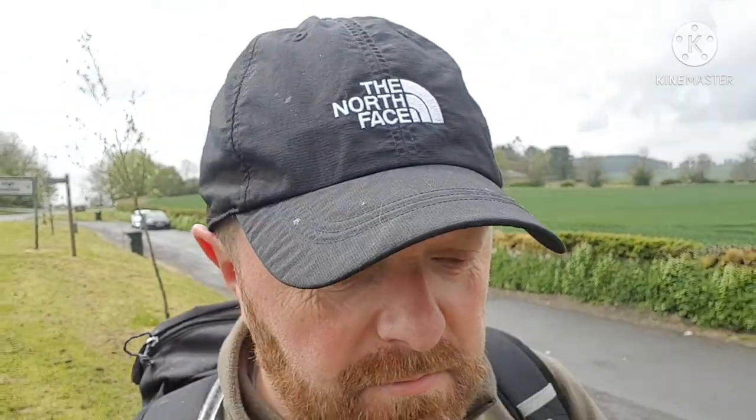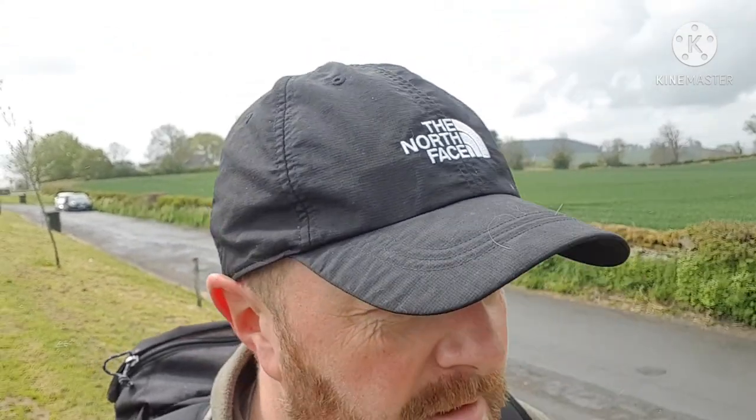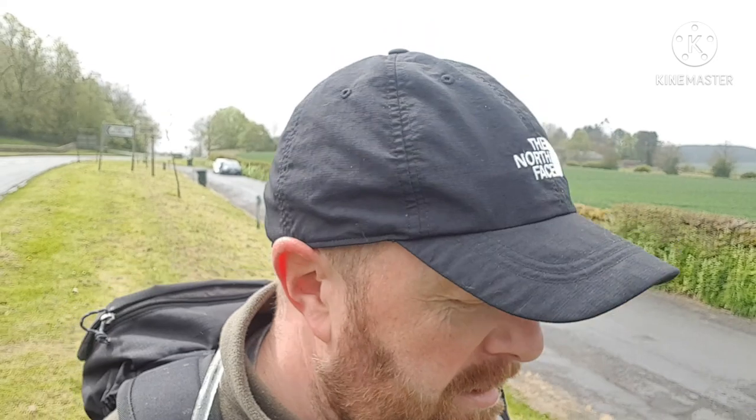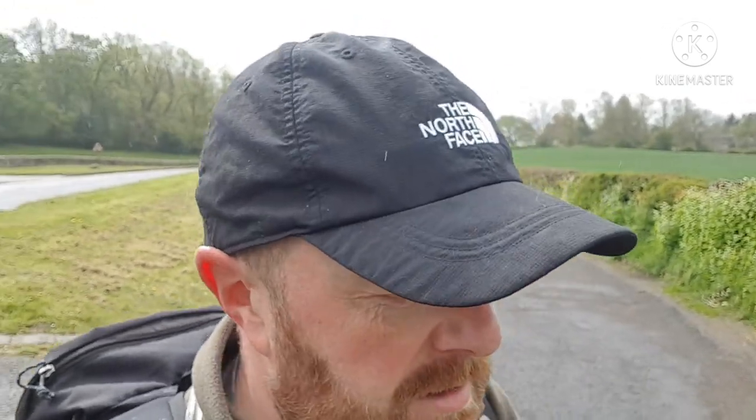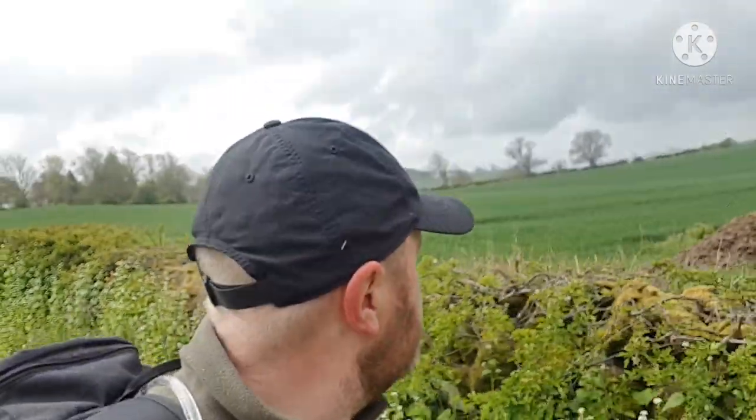So, hold on, as you can see, it's spitting on again. It's still warm though, not that bad. I haven't needed to put my waterproofs on yet, and I'm quite happy about that because it is very warm. If I put them on, I'll be very hot. So I'll just take my little fleece off at the minute.